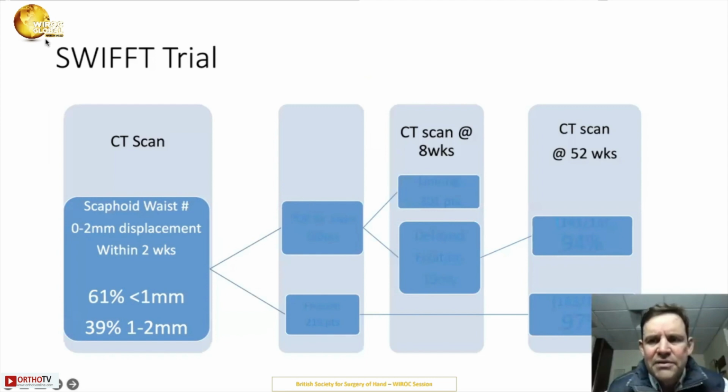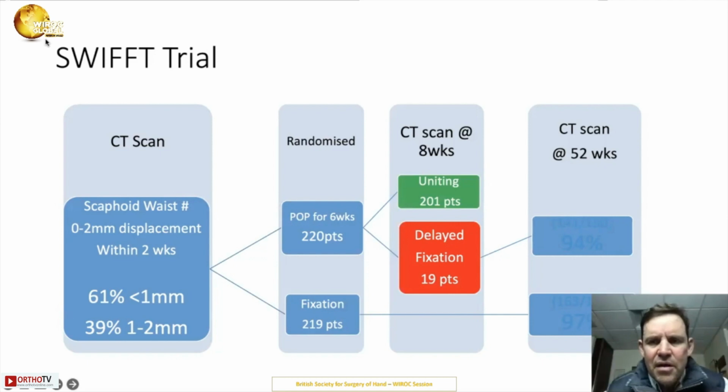439 acute scaphoid waist fractures with 2 millimeters of displacement or less were randomized to treatment in plaster or with surgery. You'll note that almost 40% of these fractures are displaced by between 1 and 2 millimeters on the initial CT scan. Half of these were randomized to treatment in a cast and the other half to acute fixation. After 6 weeks, a CT scan was obtained for all those treated in a cast. 90% of the patients showed evidence of bone union. The other 19 patients crossed over to internal fixation.